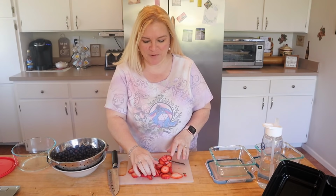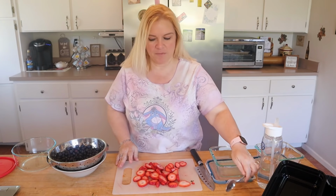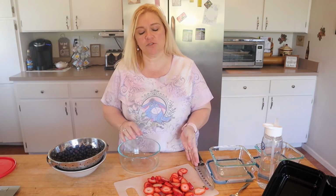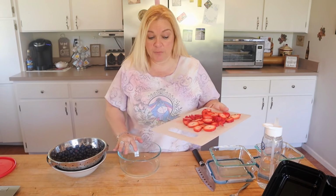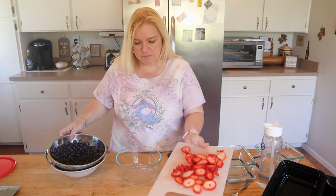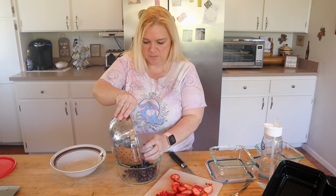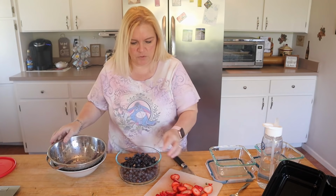Okay, I had to take a little break because my grandson came for a little visit. So now I'm going to just put the fruit together. I actually cut up the strawberries while he was here because he wanted some strawberries. That boy loves fruit. I was going to split this up between us, but I'm just going to put it into one container, and then we can just snack on it throughout the week.